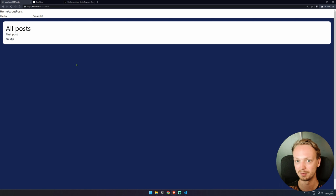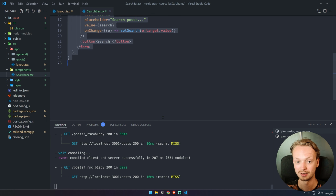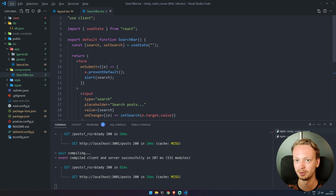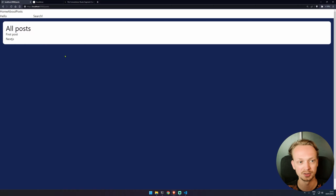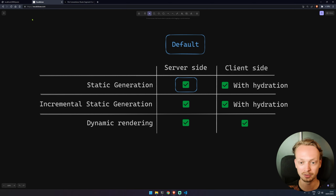So we have this use client string to separate components that we need to render client-side from server-side. Server-side is the default, client-side is optional. And you only really want to do client-side stuff if you really have to, because you're using browser things. That's it.